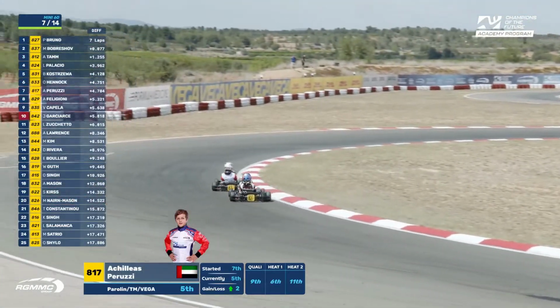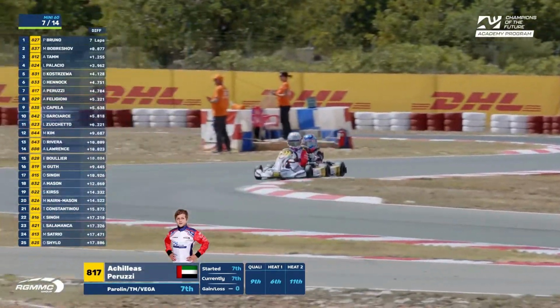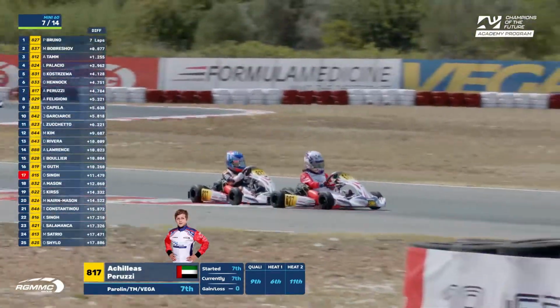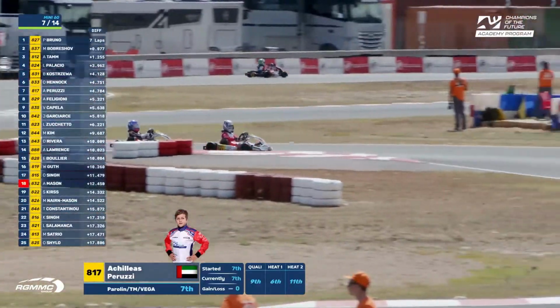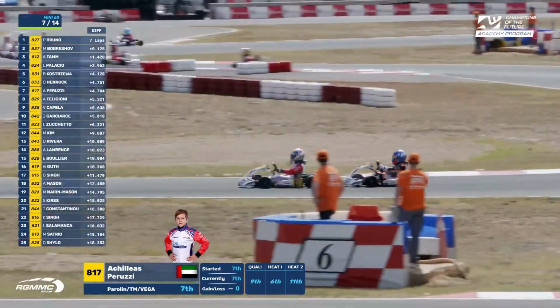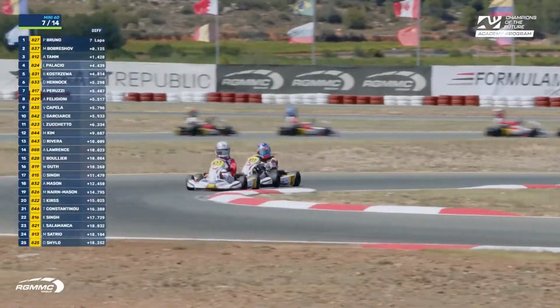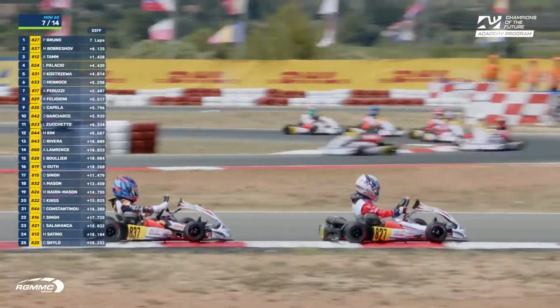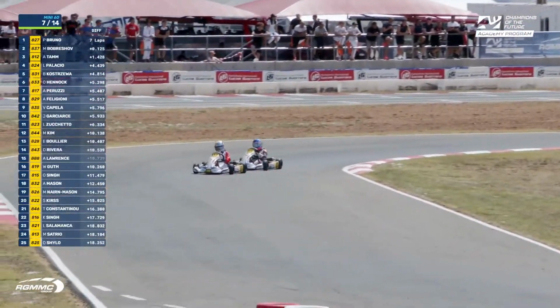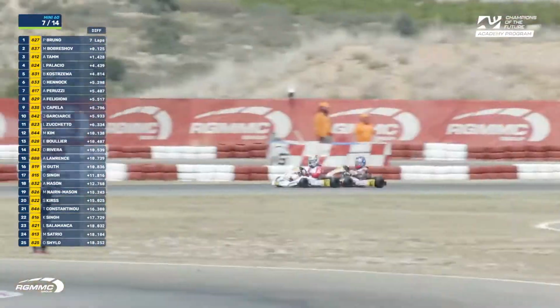Achilles Peruzzi is up into P7 at the moment. Well, he's not gained anything now. He was up into P5, and he's just lost out a couple of positions there. But he's had a relatively average day for Peruzzi. He was a driver who was on form at Cremona, who really put in some good positions and times. But right now, he's really just holding strong in his position, in the group just a little further back.